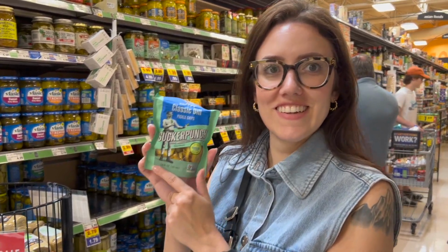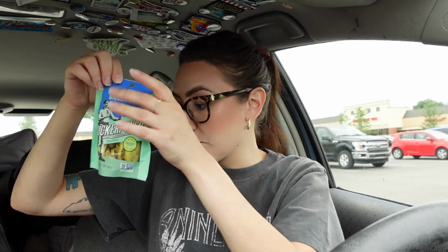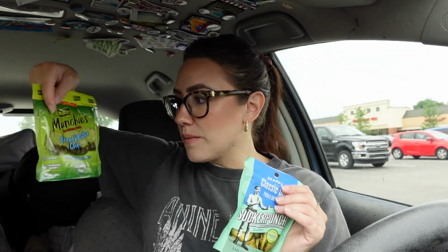And then what else do I have? I also bought this. I've never tried these before, but I'm very excited. These are the Snappy Classic Dill Pickle Chips. Is the brand called Sucker Punch? I don't know. I just thought that was really funny. There's this guy ready to fight, shirtless, but with some pickles. I just love this. I thought this marketing was great. Thought it was awesome. So I got that. And I already had these in the car, so I'm going to put these in here as well with these.